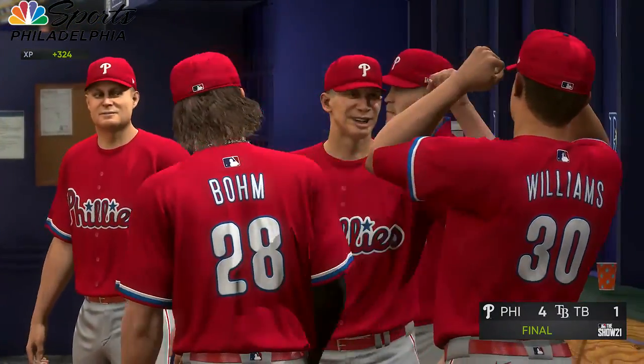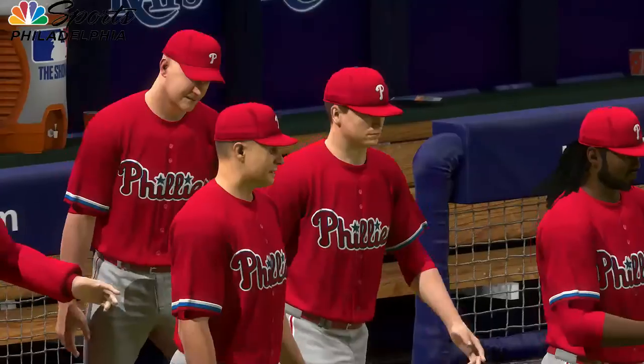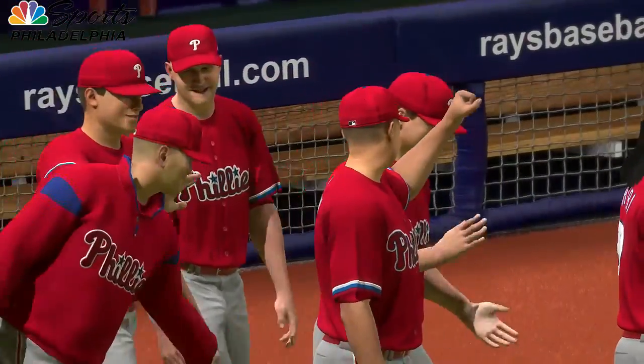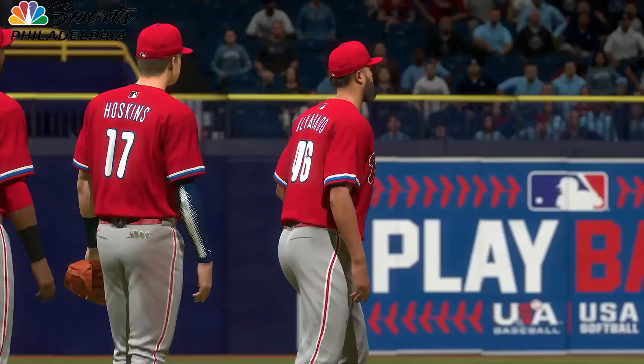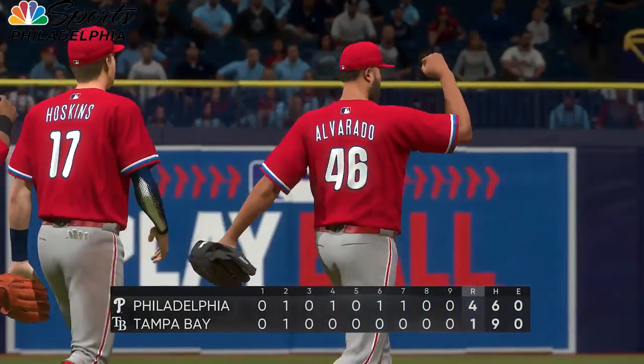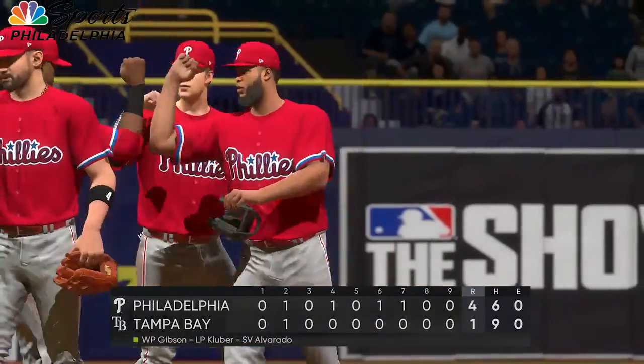Hey, it's hard to win games at any point, but to win games on the road, especially in this ballpark, so they are very happy with this win. And the score finishes 4-1 today. The Phils took the lead in the 4th and held on until the end. Kyle Gibson gets the W on the mound.